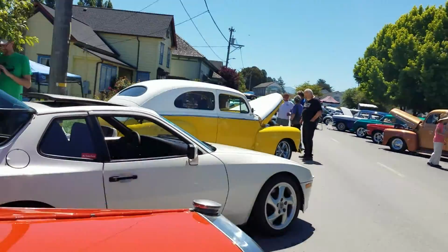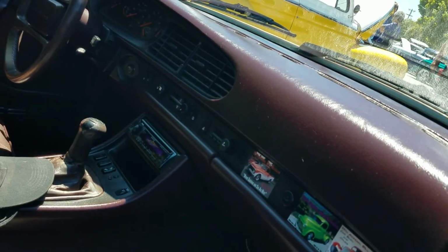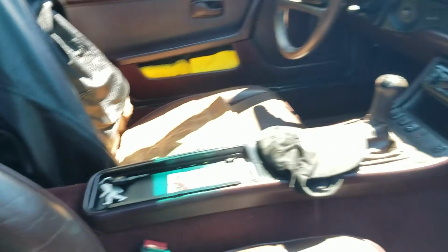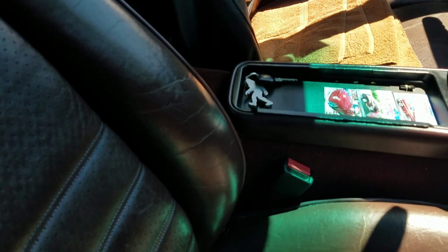Take a look at that. A Porsche 944. They have basically aluminum panels and a special popped up two-liter Nissan engine. And factory limited slip differential.